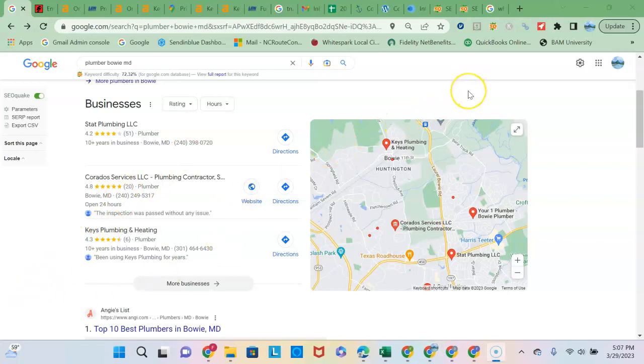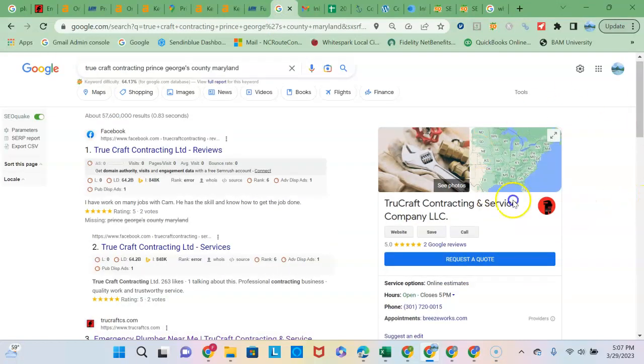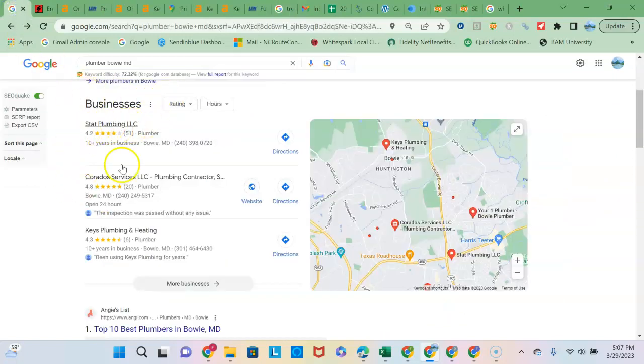So Yelp.com, Angie's List, Nextdoor.com are just a few, but there are thousands of them out there, and many of them are free to join. It just takes time to go out to each of the sites and register your business name, address, and phone number, and you're going to want to do that exactly the same way that you have it registered here with Google. So Google sees them all as belonging to one company, and then you begin to outnumber the online mentions in comparison to these guys. So that's how you get into the map pack.